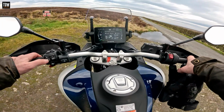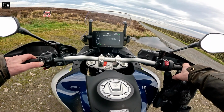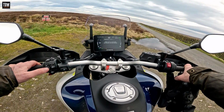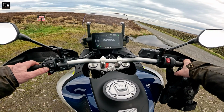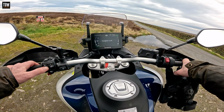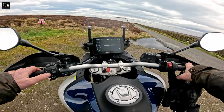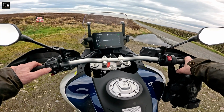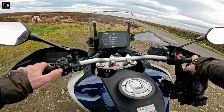So if we press and hold the down, we get to the telephone setting, so you can Bluetooth your phone to this TFT. And also if we arrow down and hold again, navigation is off, but obviously this TFT will link with any navigation that you might have on your smartphone. Press and hold down again, and here we have the settings menu.